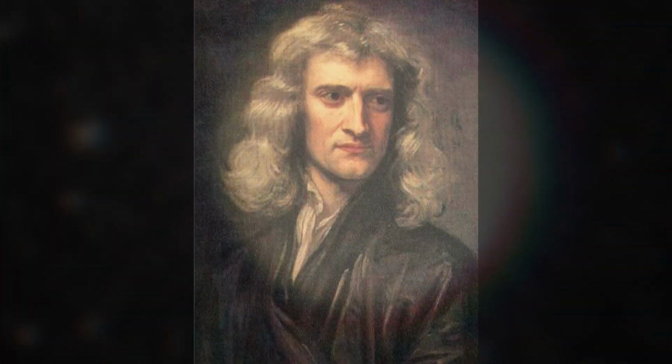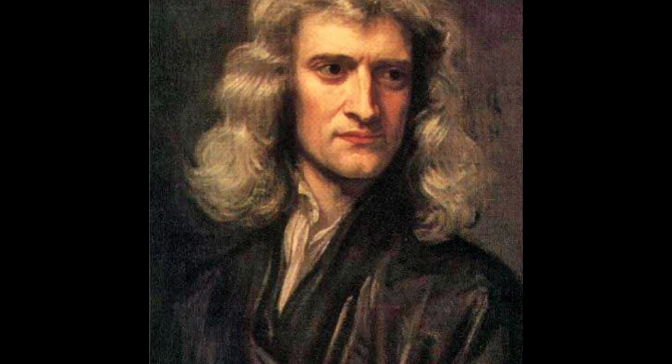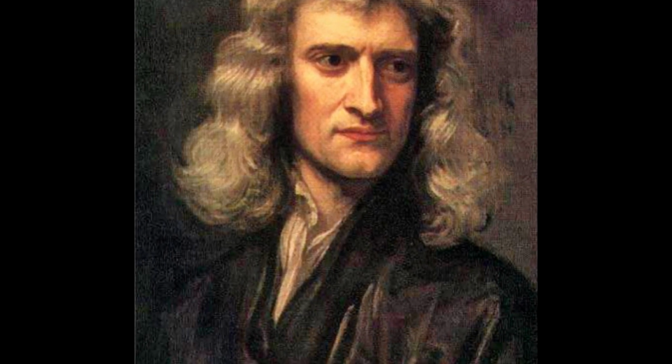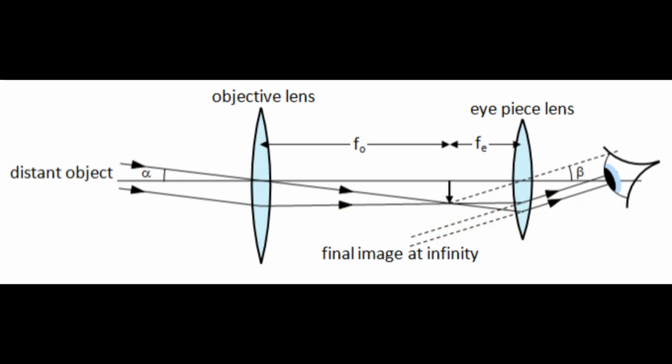At the time, most telescopes were refracting telescopes. They used lenses to bend and focus light. But Newton suspected the lenses themselves were the issue. Different colors of light refracted at different angles, which made it impossible to bring them all into perfect focus. The result? Colorful, fuzzy images.